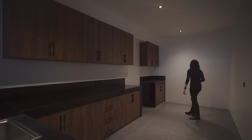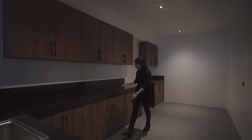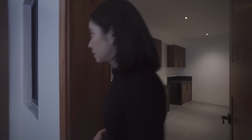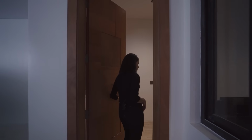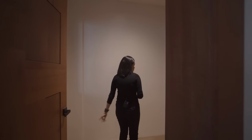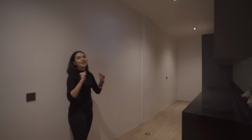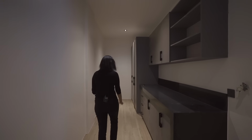So, the fridge can go anywhere. Lots of storage. There's a little granite countertop, it's very galaxy. And then at the end, you have a laundry room. I'm gonna guess this is a laundry room because of the sink. I love that. A full-blown laundry room with beautiful flooring.